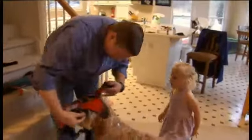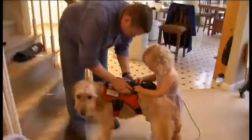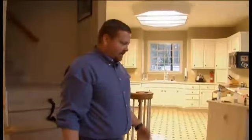With this part, okay? Playful and sweet, Mr. Gibbs is a typical golden doodle puppy. But once this red service vest is fastened... We gotta get our bottles on. His attitude adjusts. What we gotta tell him? Let's go! It's time to work.